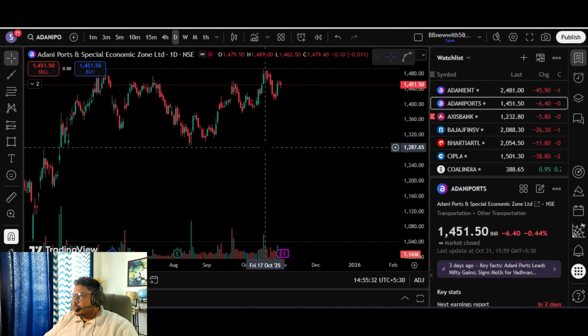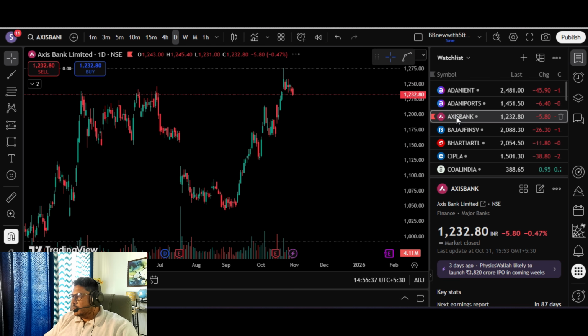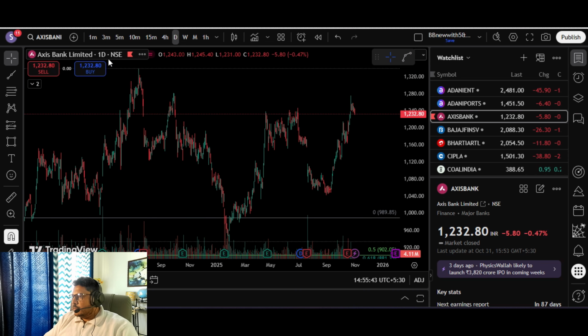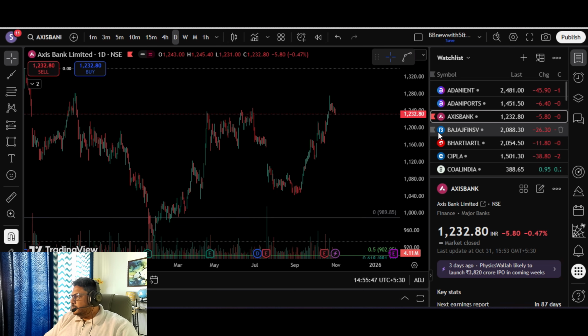Adani Ports, again at a level where it is crucial, sideways, consolidating. Axis Bank has created a new high. No, it has not. So this is the previous high. It is still there.